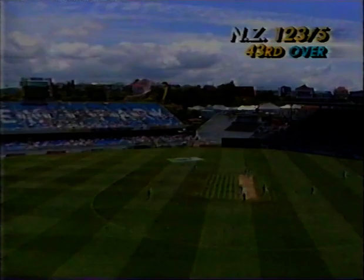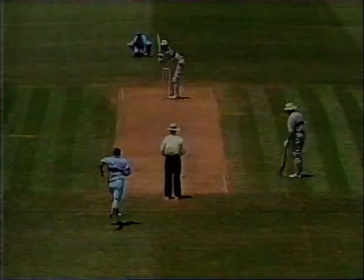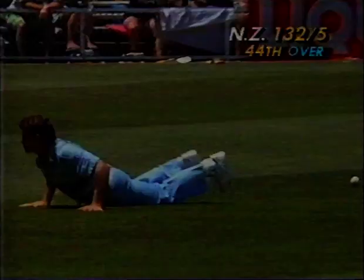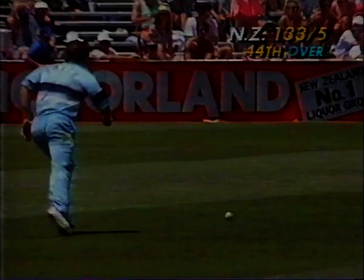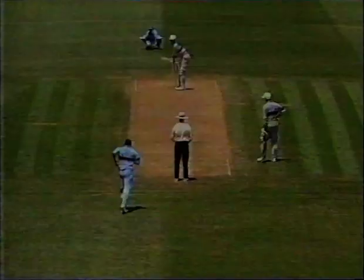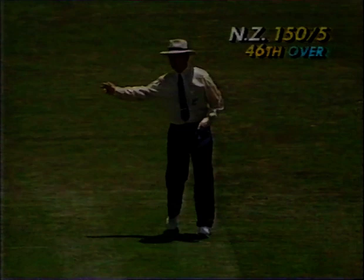Harris, Cairns goes big, high, wide, and dead straight. De Freitas, the ball. Big hit again from Cairns. And he could be out, no. Cairns facing at the moment. Away he goes again, in the air. And it falls away this time from Robin Smith. Harris swings it away. Beautiful shot. Away down towards third man. Cairns.